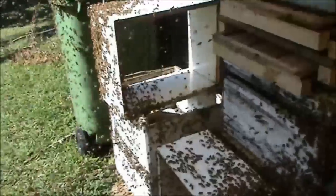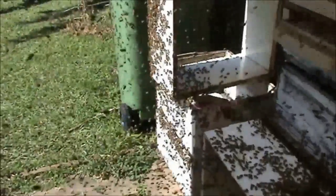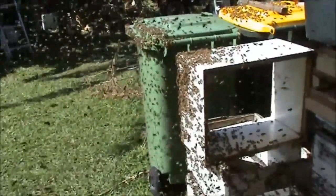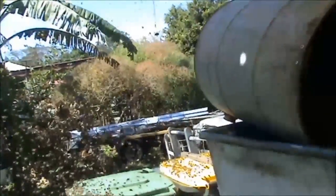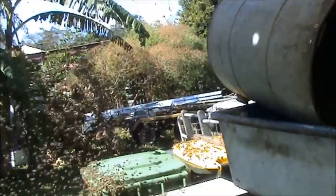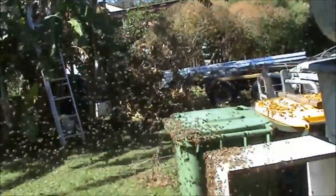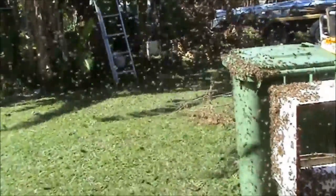Although I do have about 8 nukes alongside the house, around the side here, I think there's just too many bees in this swarm to come from one of my nukes. We still have just under 2 weeks to go before the end of winter. Beehives are preparing to swarm, so I've been working hard to prevent my own from swarming.